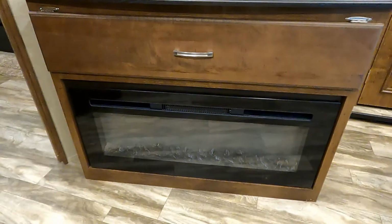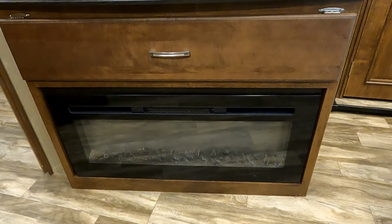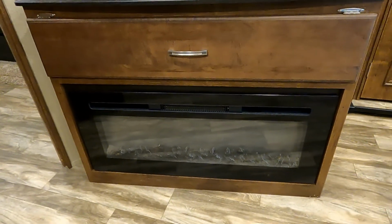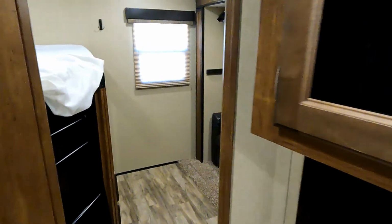Underneath the television, you have an electric fireplace, which not only looks really nice, but can also put out some decent heat as an electric space heater. If it's not getting too chilly in the evening and you're on full hookup, you can run this and probably not even have to run your heat very much.